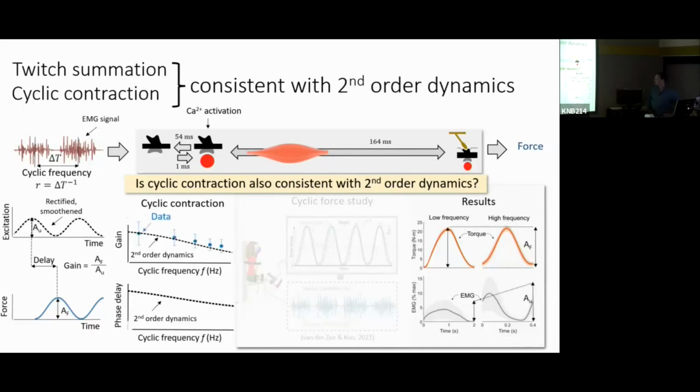And this means that there's a decrease in gain with cyclic frequency, and that's roughly matching this second order dynamics. And just to clarify, for these dynamics, I'm using the same time constants that I fitted on the action potential twitch summation. So that's quite cool. Then for the phase delay, the predictions are a little bit further off, but it still roughly captures the data.